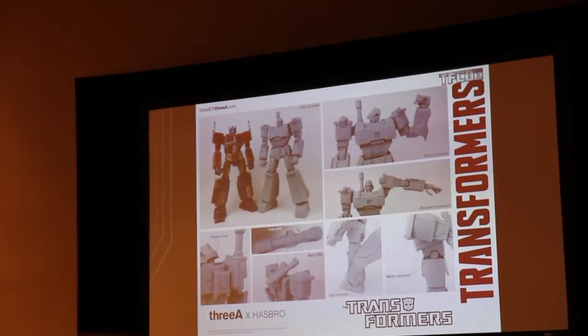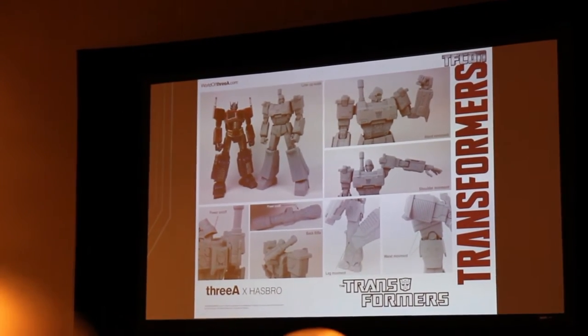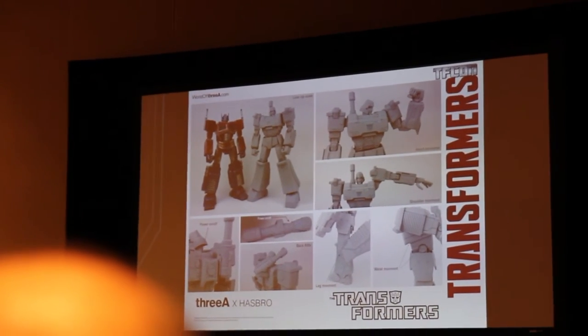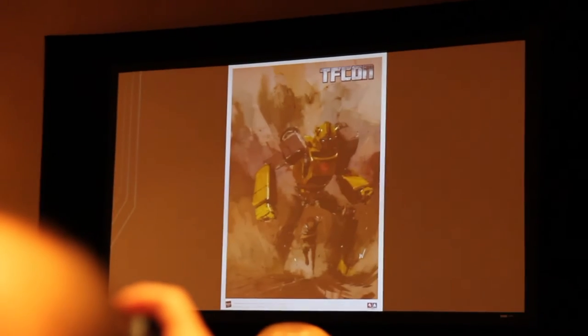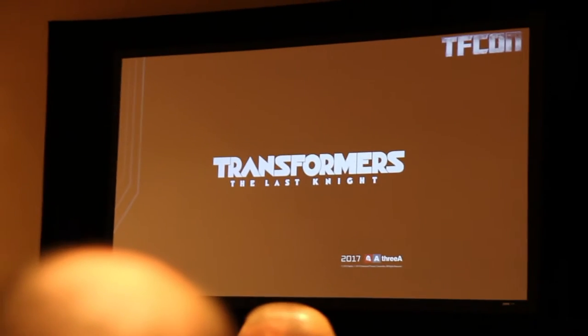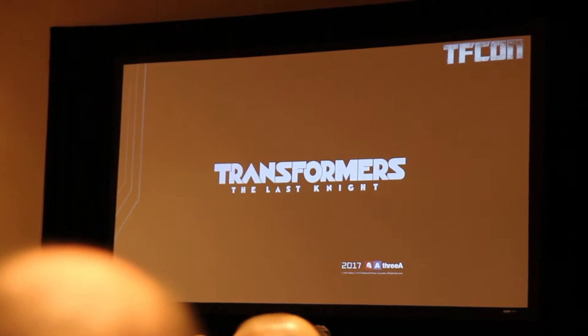So if you go again to the next slide, you can see the range of articulation, the amount of details, where you can turn on and off the power. It's not a switch, it's a cleverly hidden button. And it scales well with their other Optimus. And the next slide is a teaser for their upcoming G1 Bumblebee. And then the next would be a teaser for last night, official product for next year in 2017.